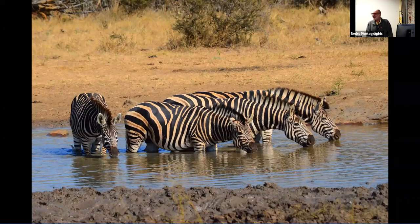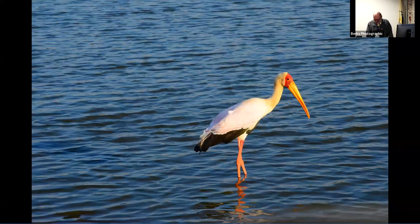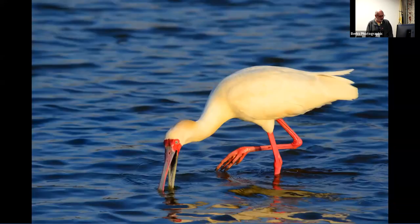Yoga. It always tastes better if you were in the water while you're drinking. This is the yellow-billed stork. Saw quite a few of them. And African spoonbill.